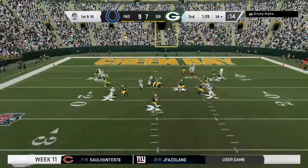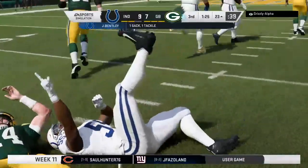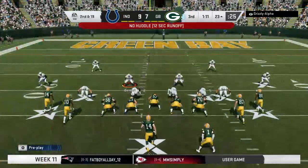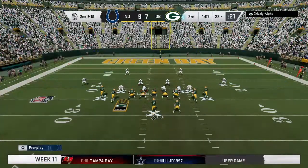Now Love. And he's wrapped up. Taken down. Back at the 25. After the sack, it's 2nd and 19, and the road gets a bit tougher from here.